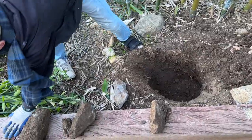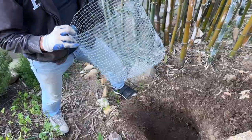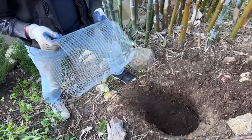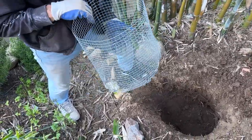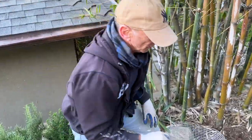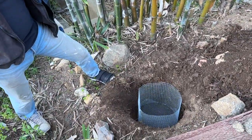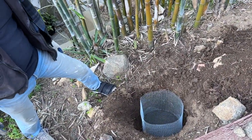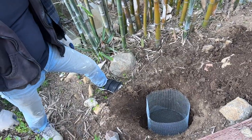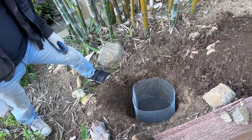Okay, so, real quick. Here's our gopher protection, which may or may not work, but... Fingers crossed. It's one of the baskets that Mo and I make to try to keep the gophers from eating their roots. Fits in nicely? I think I need to go in a little deeper, or do you think that's good? I mean, I'm going to... Yeah, I think it's okay. I think it's okay. Yeah.